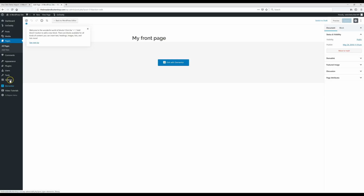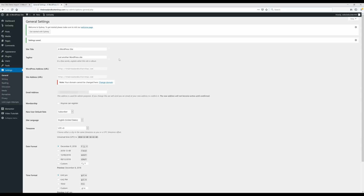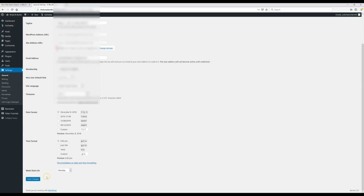So to do that, we're going to go over here to settings, and then we're going to click on general. And the first thing we're going to do is edit the site title, and this is usually the name of your website or your business's name. And then I'm also going to add a tagline for the website too. And what this does is just help explain more to a new visitor what your site is all about. Alright, now we've added our title and tagline. Now we can just scroll down here to save changes.